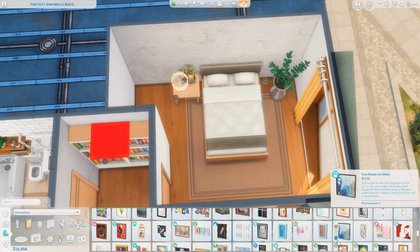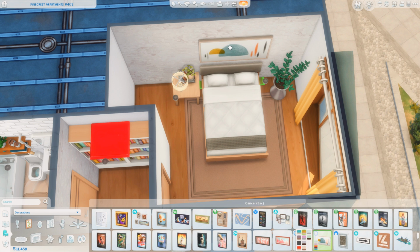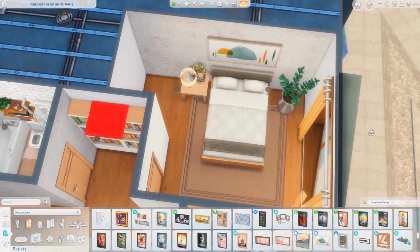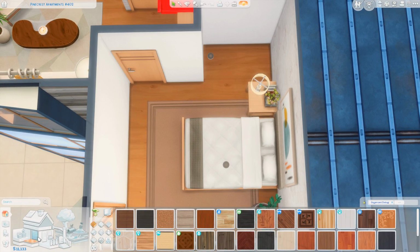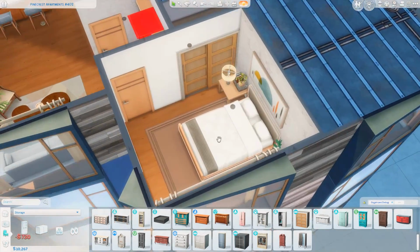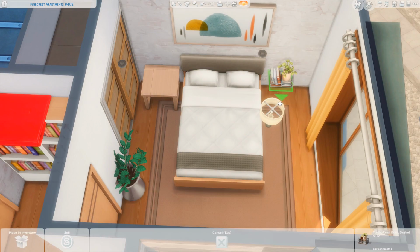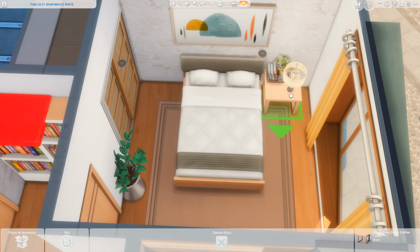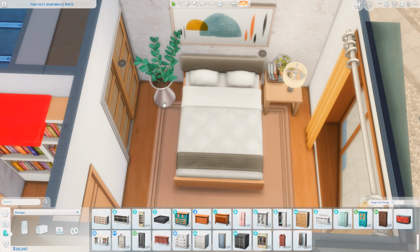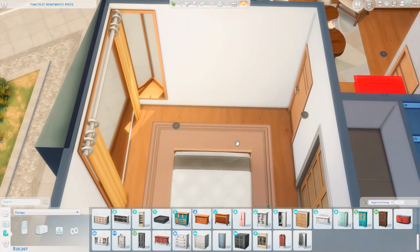So we have one bedside table, which has a basket of books on it, as well as a lamp. I added another piece of this really pretty artwork from the Dream Home Decorator game pack. It brings in those blues and yellows that I really wanted to show off in this room as well that I have in the rest of the apartment, and it really helps to tie in the yellow curtains. I also swapped the side of the bed that the bedside table is on just because I thought it looked a little bit more balanced that way.